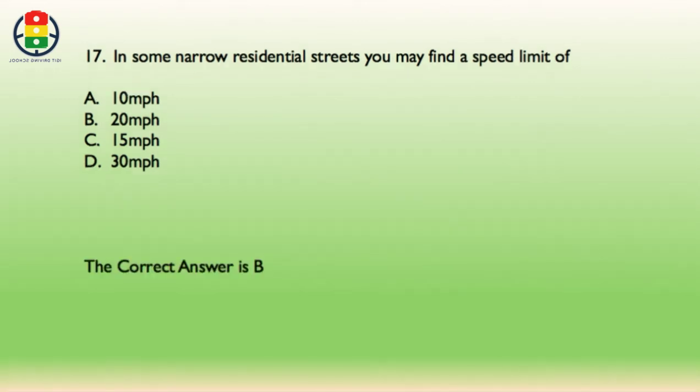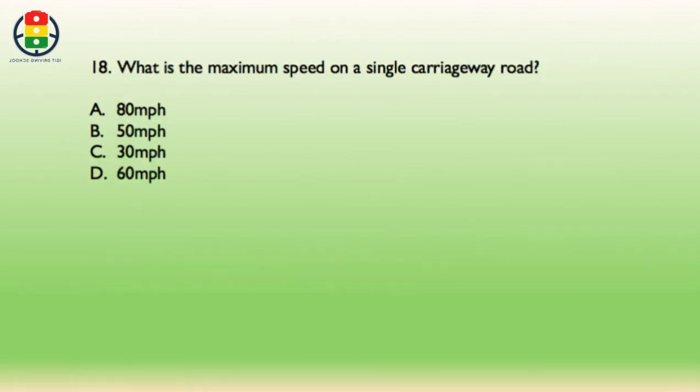The correct answer is B. 20 miles per hour. 18. What is the maximum speed on a single carriageway road? A. 80 miles per hour. B. 50 miles per hour. C. 30 miles per hour. D. 60 miles per hour.